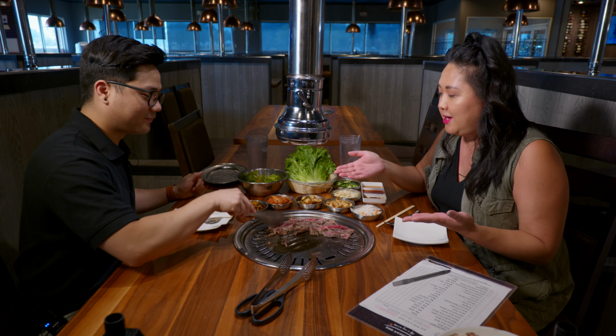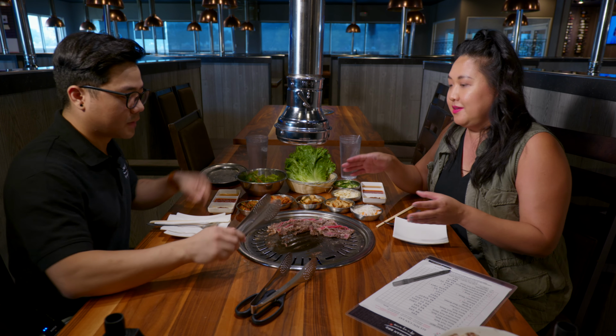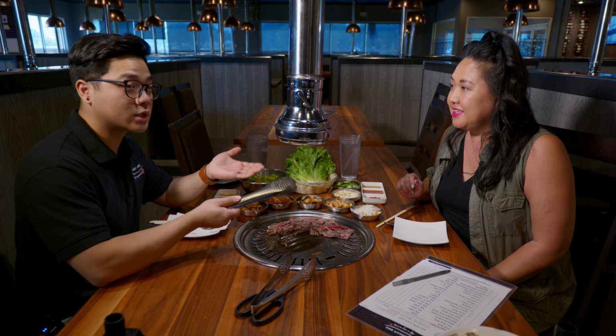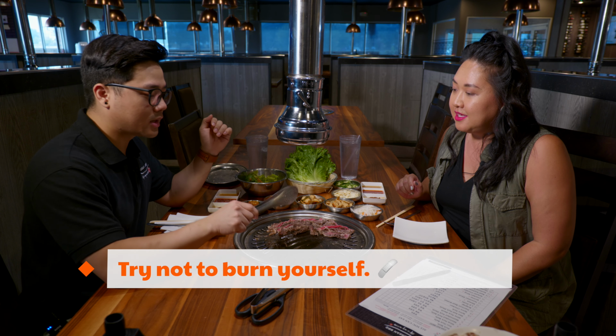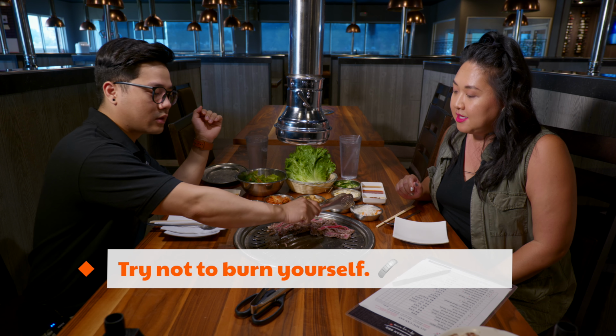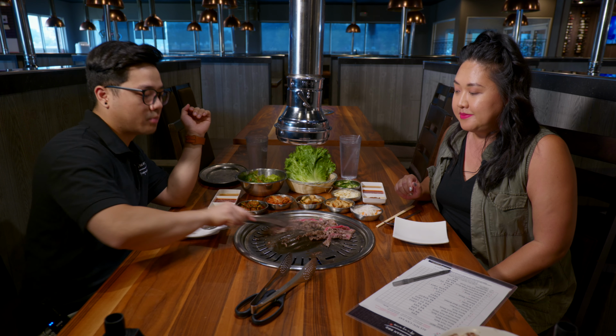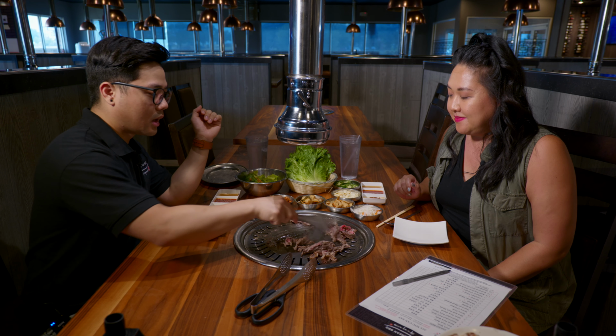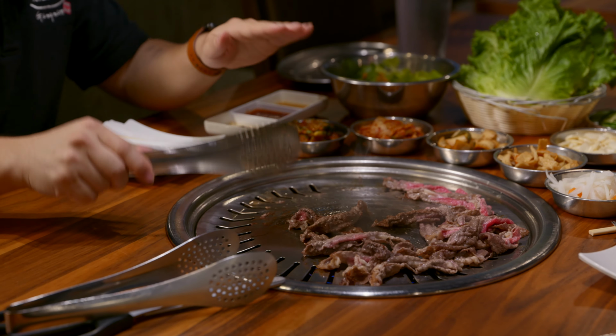Let's tell them about the tongs etiquette. So with the tongs, it's kind of the same way as you do it at home. Just try not to burn yourself too much. Try not to go in the middle of it. Just kind of push the meats around. That would be the best way. And with beef, you can move it around and everything.